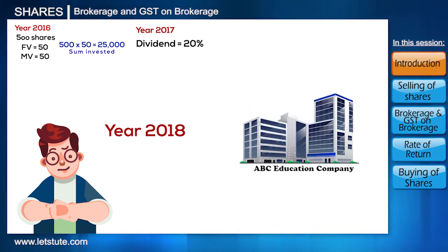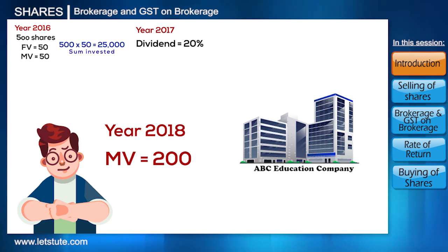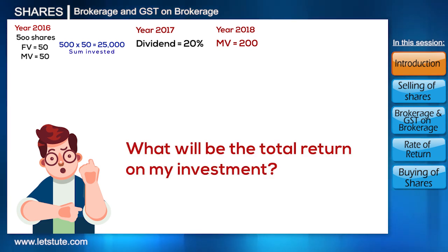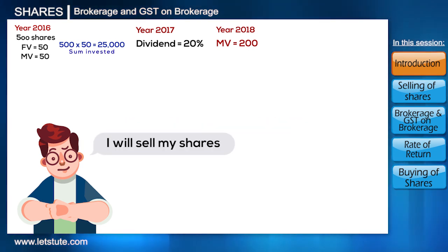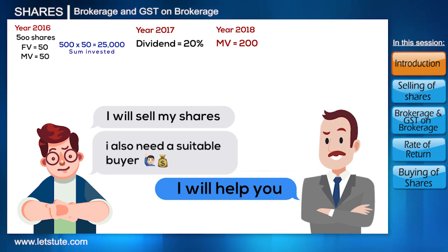In the year 2018, you see that the company is still making good profit. At this point, you decide to sell your shares to get really good returns on your investment, as the market value of a single share has now reached 200. Let's focus on what will be the total return that you will receive on your investment. Since you want to sell your shares, you will need a suitable buyer, and for this, your share broker will help you.